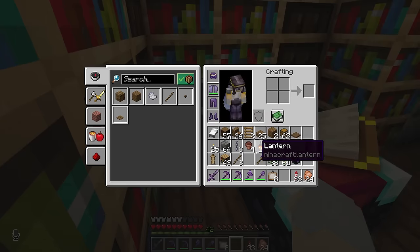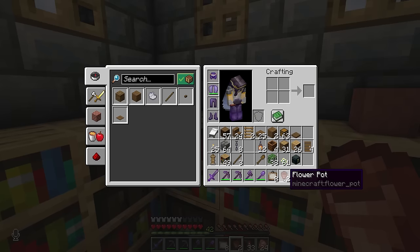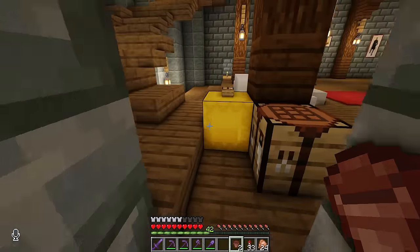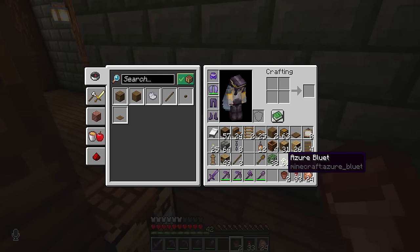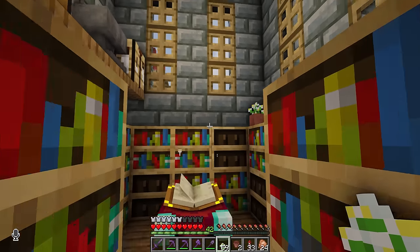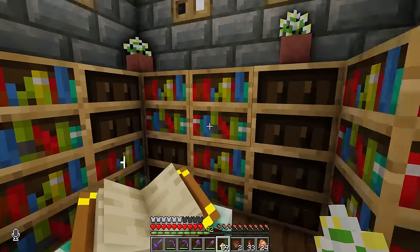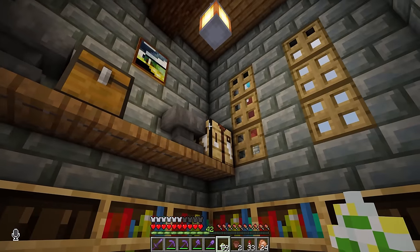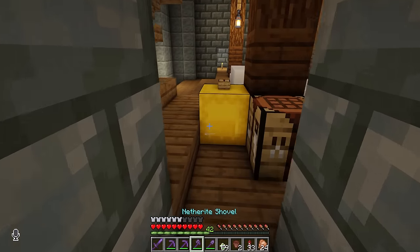And then what we can do is like here, we can throw in some flowers. Do I have... I think I put a lot of my flowers and things away. That's fine. We'll use these ones. They'll still look good. Just throw a couple of those in. And there we go. I think we have a nice little enchanting room here. It's functional. It'll work. It has everything you need. And I think it looks pretty good.